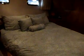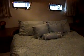We're now in the master stateroom. Light and airy, opening ports, plenty of light. No television. That would go on the wall here. Original owner didn't want one, and the second owners, really, they don't use it down here. They use TVs in other parts of the boat.